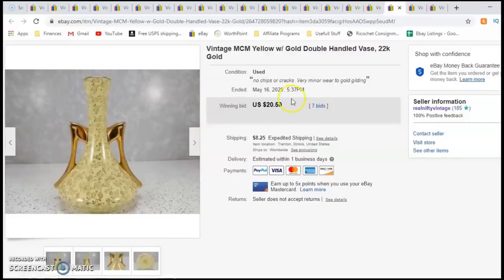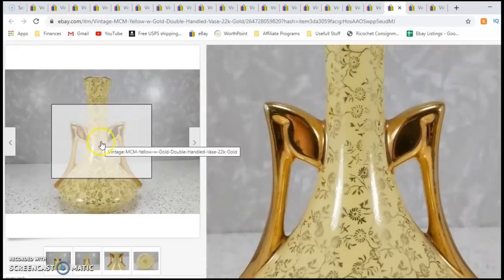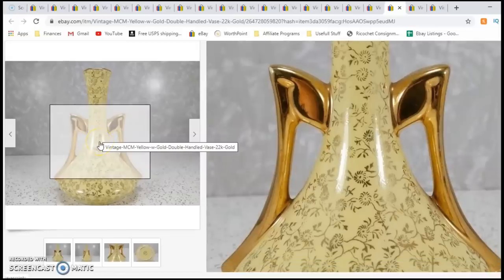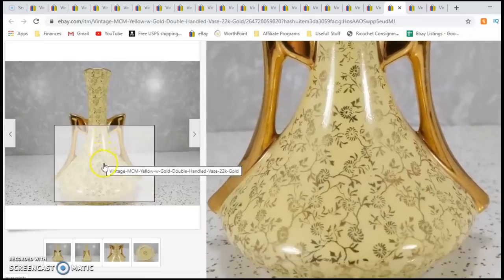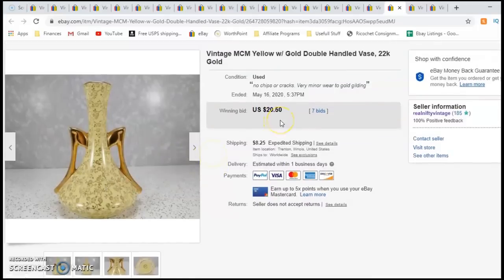Next up is this very cool vase. It sold for $20.50, and it's very mid-century. It has the great, not deco. I was thinking deco because of the double handles here, but it has the mid-century lines as far as the way that it's shaped, and it does have the 22 karat gold gilding. It's just a really fun one. And this one sold for, like I said, $20.50. I'm sure I paid like $3 or $4 for it at the very most.